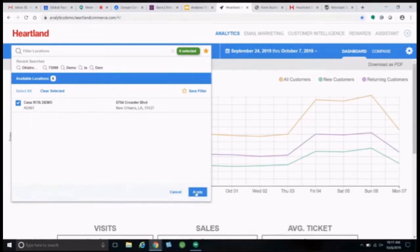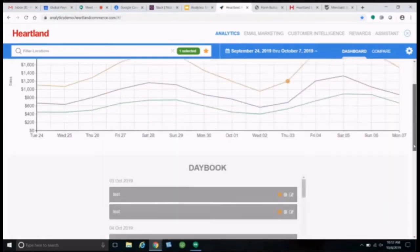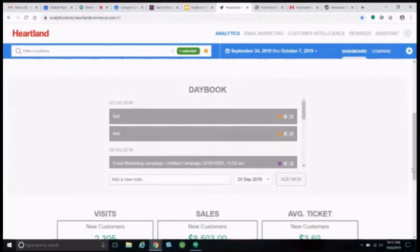The daybook is really cool because it's used to manually add events such as fundraisers, campaigns, or specials to help note outlying performances or spikes or dips. Because what if there was construction outside of your business, so your sales were highly impacted? That's going to be something that you want to keep track of, especially if you're doing your year over year.